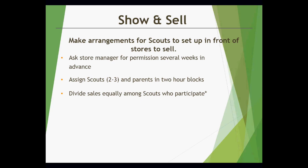Some stores, we find that the morning is a really slow time. Other stores, the morning is a great time. So it just all depends on where you're at, location-wise and time-wise. But this doesn't discourage a scout from participating, and it helps fill all of your time slots.